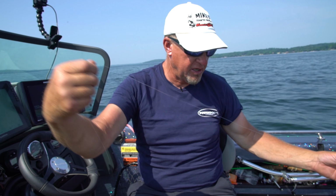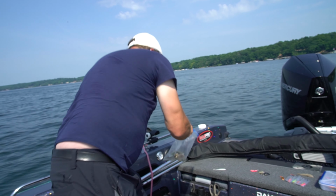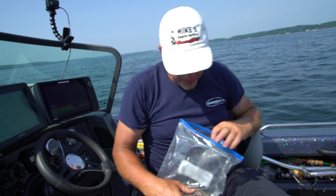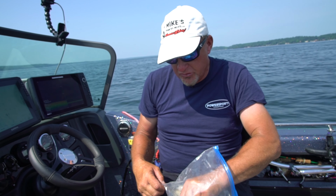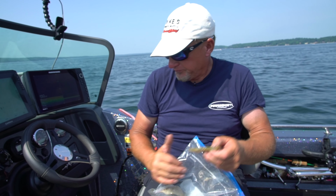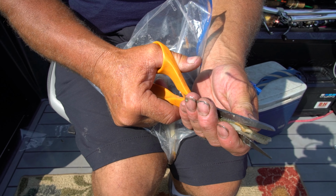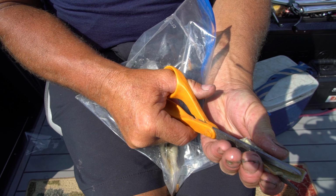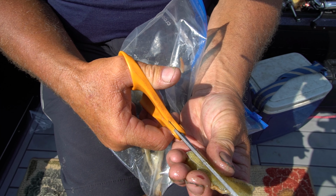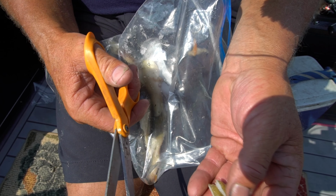Now what I'm going to show you guys, I've got some perch fillets that I caught a couple days ago out here. So I'm going to take a perch fillet, take my scissors, and go up about 1.5 inches. I'm going to make a couple different cuts here. Okay. So what that'll do is that'll actually flutter in the water like that. See what I did?